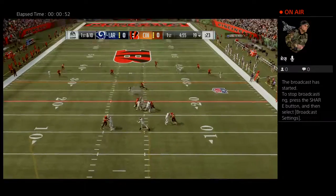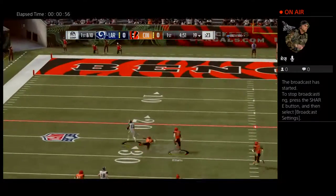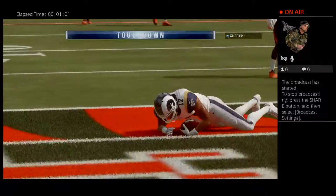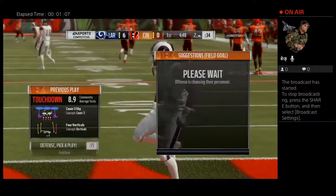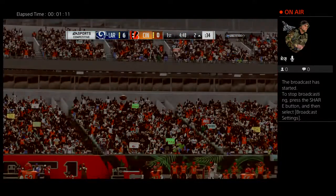Goff on first down. He's got him in. Complete. 30. The 20. Oh my Jesus, 10. Touchdown, LA. Brandon Cooks, 81 yards. And the Rams are going to take a first quarter lead. Not a bad way to start it.